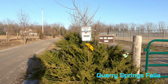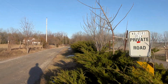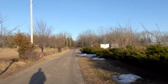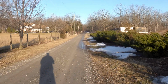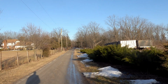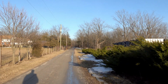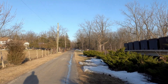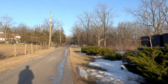We are but a few meters from the Balls Falls Conservation Area, but this private road is part of the Bruce Trail, so we're allowed to walk on it, and we've had to leave our car behind on the main road. The reason we're doing so is because there is another falls ahead called Quarry Springs Falls. So we're just going to do this journey. It's about the same distance down the road as the conservation area was, so it's not too far. Hopefully we'll find it.